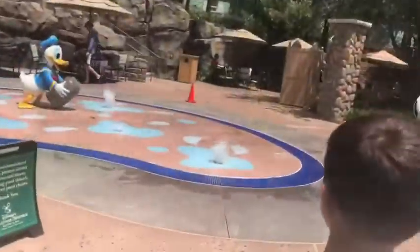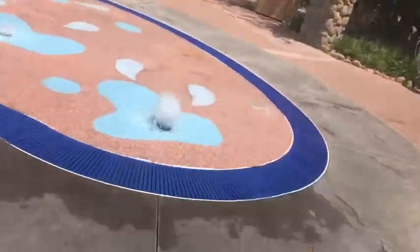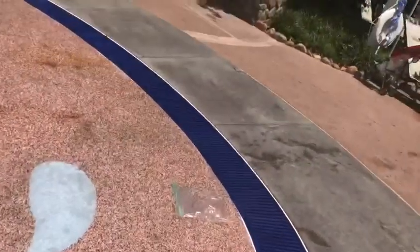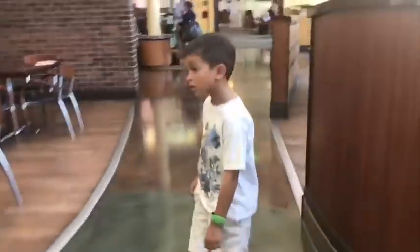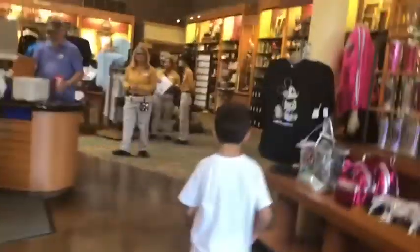Building, explore a little more. Here's a better view of the splash area. And you know what? I'm going to be walking through it. You get a little wet on your feet, and we're good. Well, they have food and all that. Then if we walk down a little more, we are going into a little gift shop to see if there's any new items that they have.